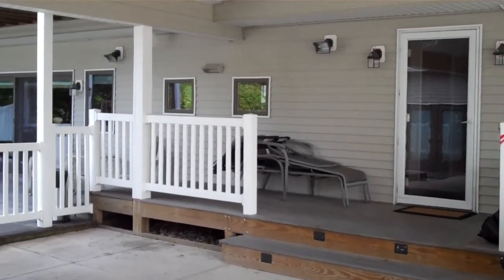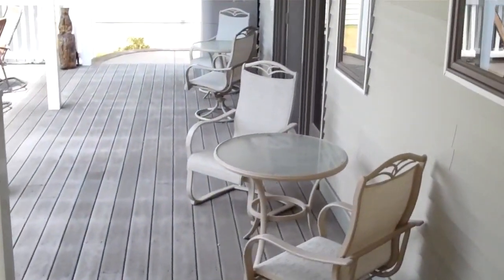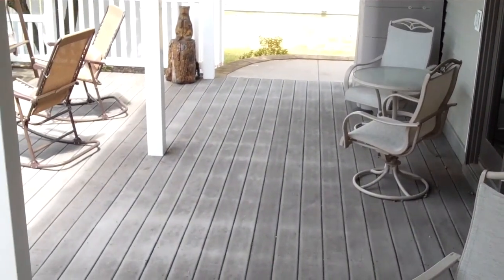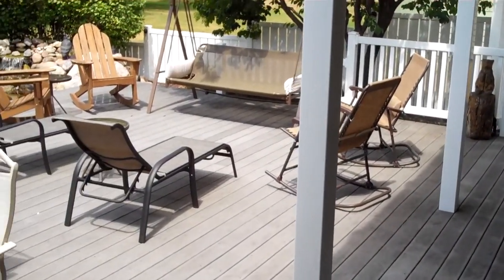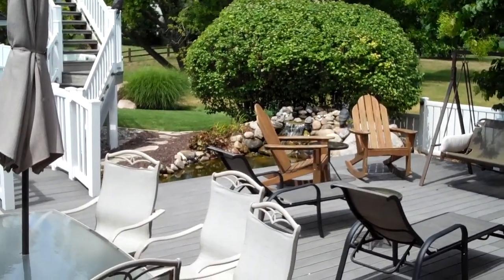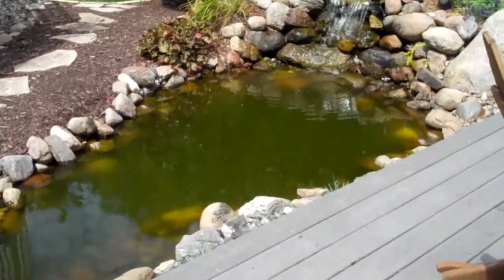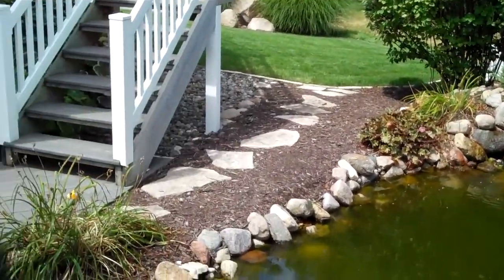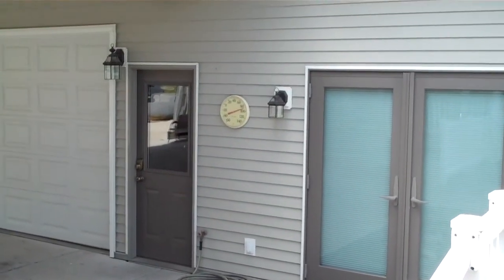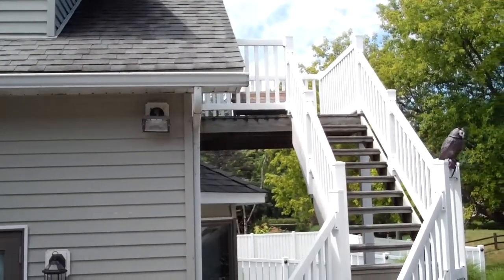This is the back door of the house. And then we've got doors leading out to the deck. Again, all composite decking. Nice, mature, beautiful landscaping. We've got a water feature here as well. Nice little decorative bridge, the fountain. And through these double doors is the hot tub room and stairs leading up to the apartment.